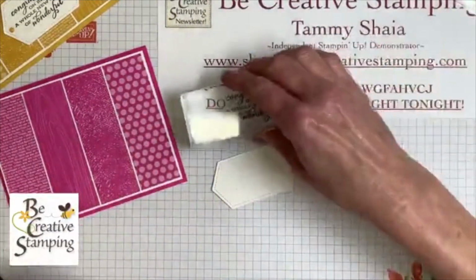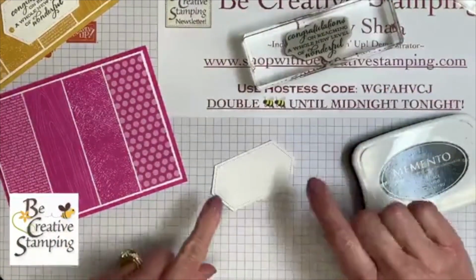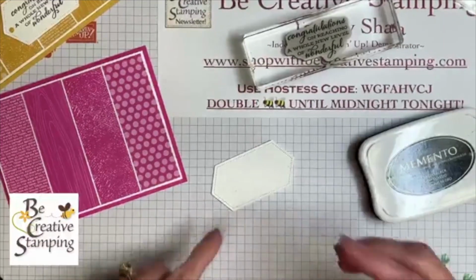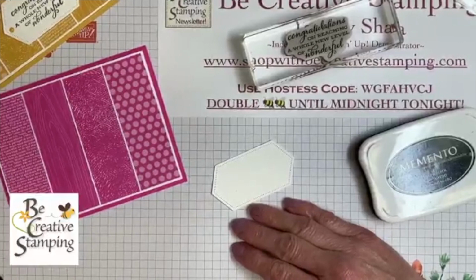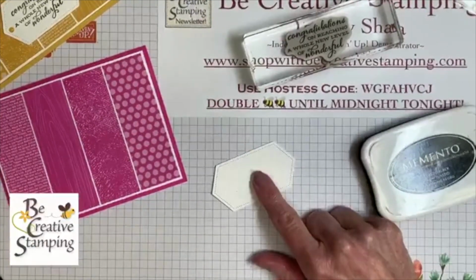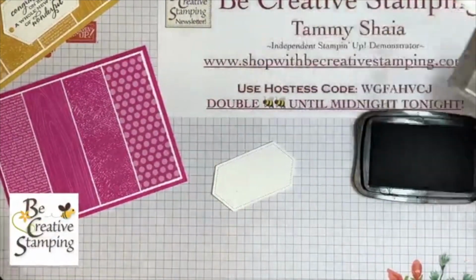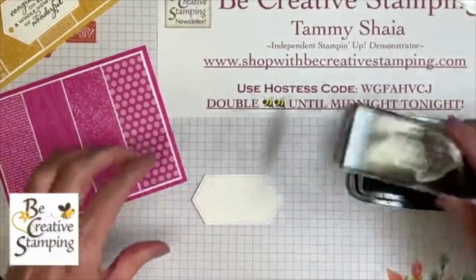So I do need the stamp and the black Memento. Now, I would prefer to stamp this in Magenta Madness ink, but for demonstrators, we could not pre-order the ink pads in May. So we had to wait until today, just like everyone else, and I did order mine today. So they're coming, and I would prefer it in that color, but the black works fine too. You just have to learn to adjust and go with it, right? All right, it's not the end of the world.